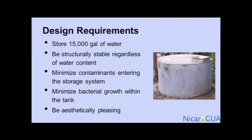So when we were designing our storage portion, we had a few requirements we had to meet. First, we had to build a tank that could hold 15,000 gallons of water for use in the irrigation system. This tank had to be structurally stable both when the tank is completely empty and when it's completely filled up with water.